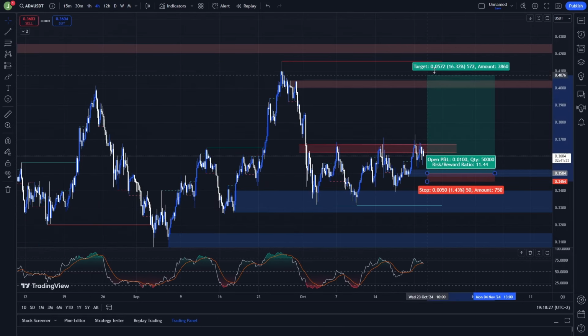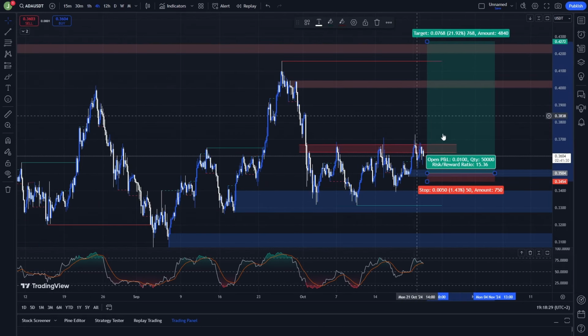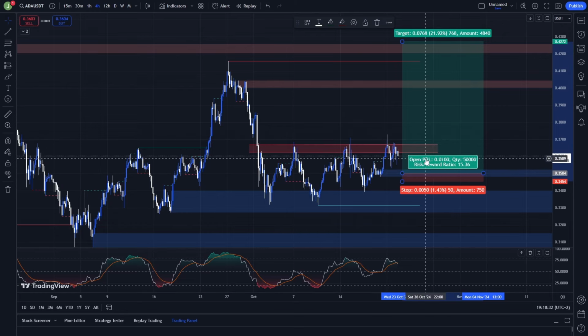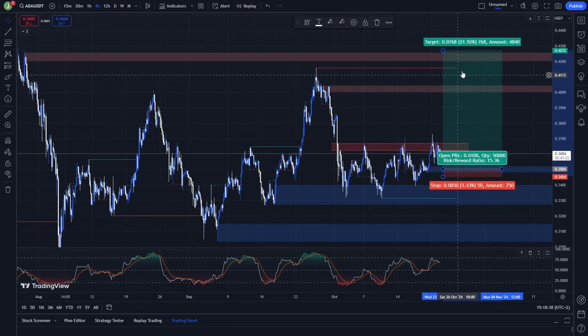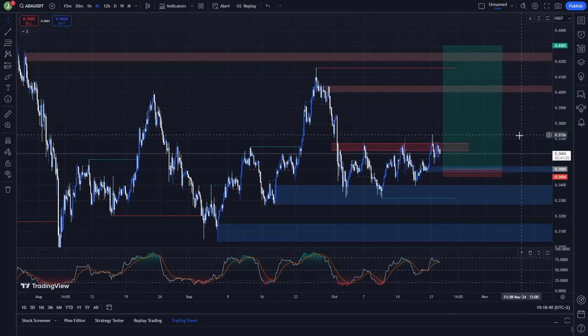Your last take profit target you can then place on the exact same level as with the previous setup. So in this trade the potential risk to reward will be like 15.36 and potential profit like 22%, yeah, something like that.